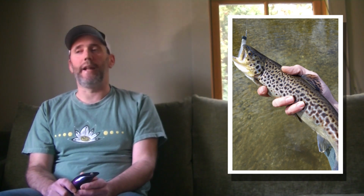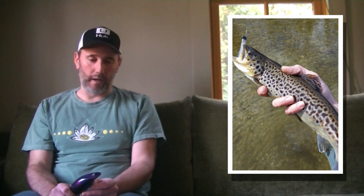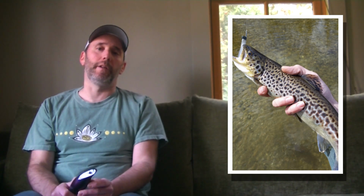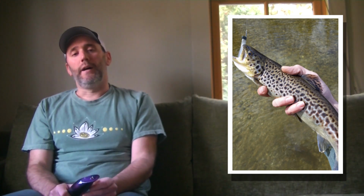Jerkbaits are working very well. Tins are working very well. I talked to Ian from the Goose Hummock Shop. He said that the Ned rig bite for trout was on fire this week. So don't forget your little finesse worms when you head out that way. It's been a really effective way to get them, and it's not a way that most guys are utilizing. So keep that in mind.